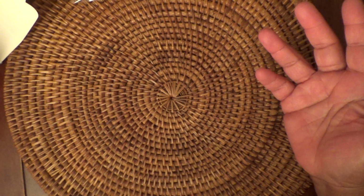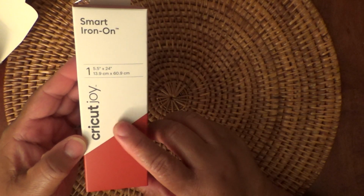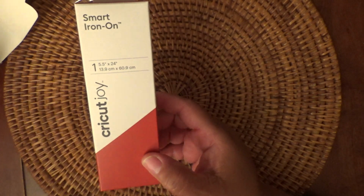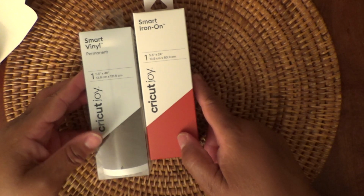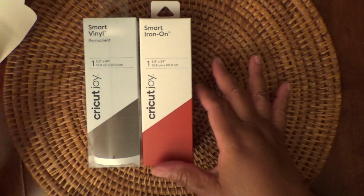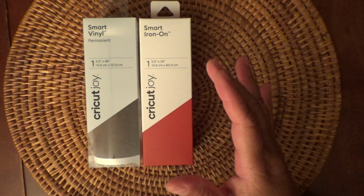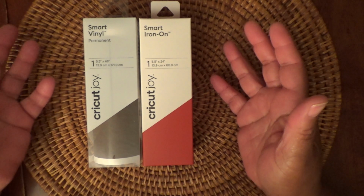And then from JoAnn's pickup, I ordered some smart iron-on vinyl for my Cricut Joy, several colors. I won't go through all the colors that I got, but it was 50% off. And then I also got some of the smart vinyl. It was 50% off, so I got several of those. So I'm very excited to maybe venture out into doing some more things with my Cricut Joy, and another thing that I'd ordered from HSN that I'll share with you one day when it comes. So that's my haul.